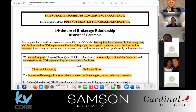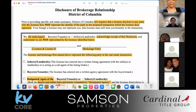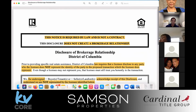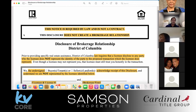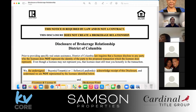Disclosure of broker's relationship. This is what you would have the unrepresented party sign. You don't need to submit this with your offers. I often see agents submit this with their offer to the listing agent. You don't need to have this. Any disclosure of who you represent, just put the name of your company and your name, right? Yeah, but this is for unrepresented parties. Oh, unrepresented parties. Yeah. This is a disclosure of brokerage relationship in the District of Columbia. So this is given to the party that you don't represent if that party is unrepresented, not if, again, don't submit this with your offers when you know that the other party is being represented by a broker. Let me add that to the chat box.